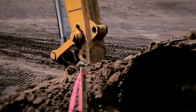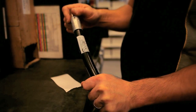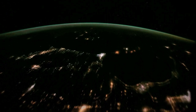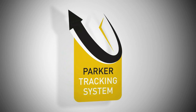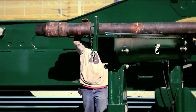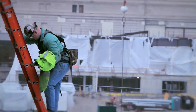When you employ the PTS system, downtime can be dramatically reduced, errors are eliminated, and equipment or machinery can get back to work even faster. Distributors and customers the world over are embracing the many advantages PTS offers. The Parker Tracking System is in use around the world, with millions of tagged assemblies at work in 24 countries and counting. There are thousands of registered users, and PTS tags can be found on many pieces of OEM equipment in virtually every market, from agriculture to mining, from construction to forestry.